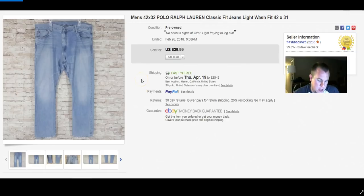Polo jeans. These ones ended up selling on best offer for 30. If it's not the Polo Jeans Company, if it's actually Polo Ralph Lauren Jeans, these ones actually sell pretty well for me in the men's sizes. This one I paid $5 or $6, and I got 30 for it, which is pretty good for a used pair of Polo jeans. So that was awesome.